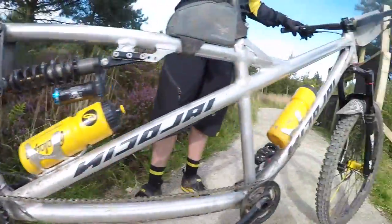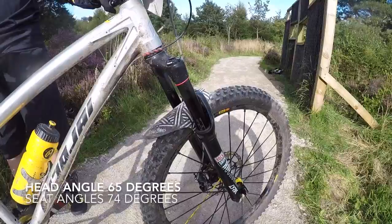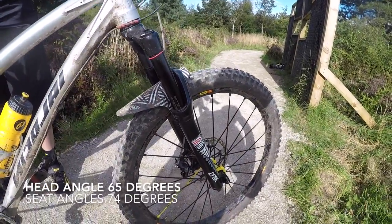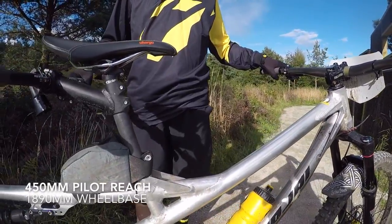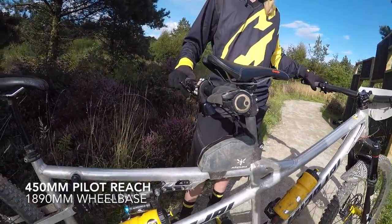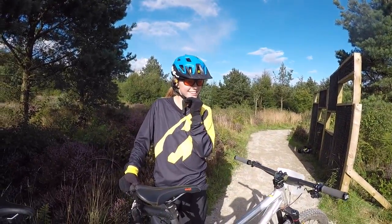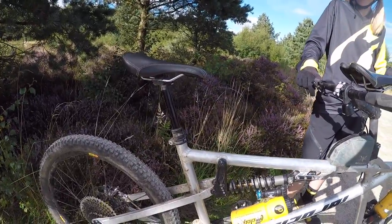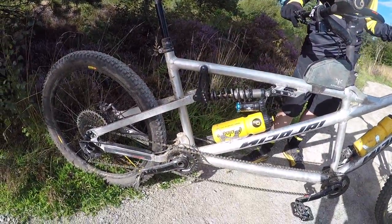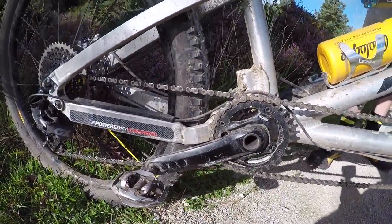Vital statistics. Head angle is 65 degrees with a 160mm Lyric fork in there at the moment. Reach is about 450mm. Back end was made as long as possible, because Freya's a lot longer than what she was when we first started. The bike's 3 years old now, so we had it built around a Reverb shortest extension, being just long enough for Freya. And you actually see where we used to run crank spacers when she first used to ride it.